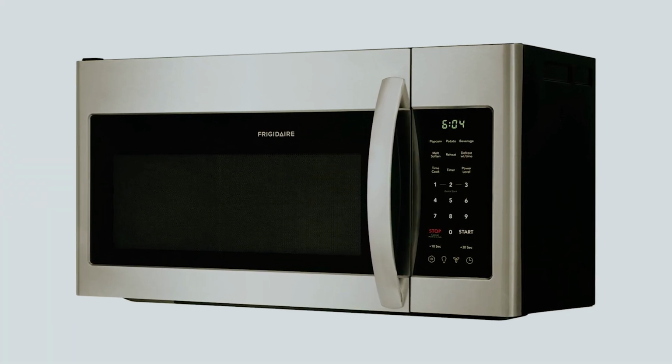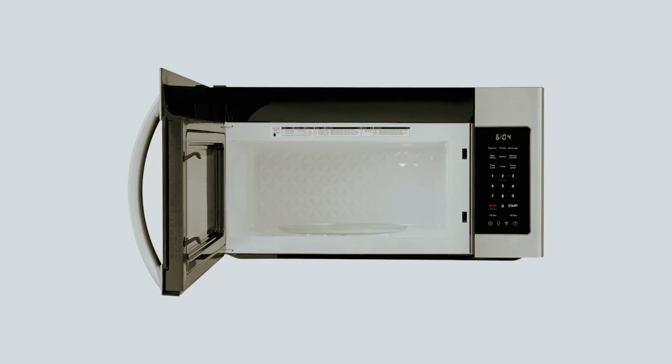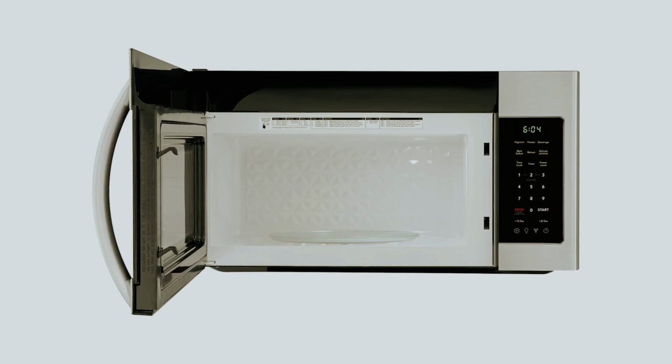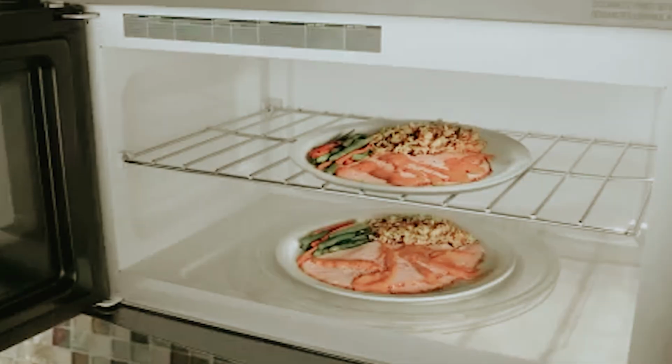The microwave's compact design saves valuable counter space, while its sleek stainless steel finish adds a modern touch to your kitchen. The non-ducted venting type ensures that odors and steam are effectively eliminated, keeping your kitchen fresh and comfortable. Additionally, the FRIGIDAIRE microwave includes an auto defrost feature and a timer for added convenience.